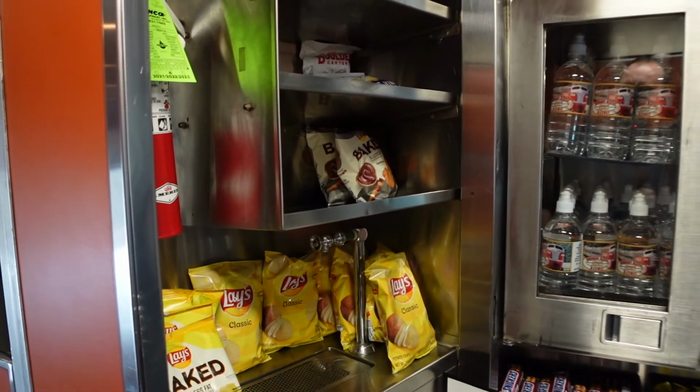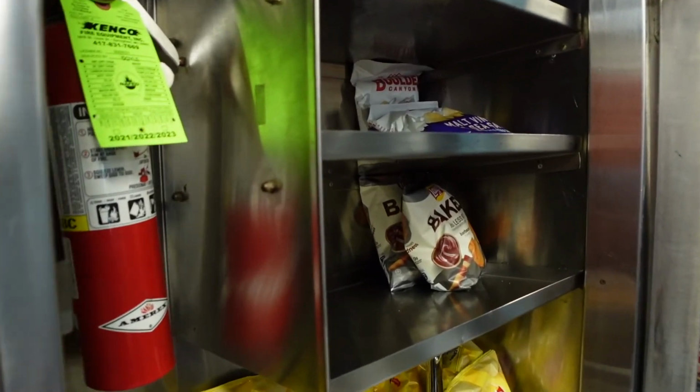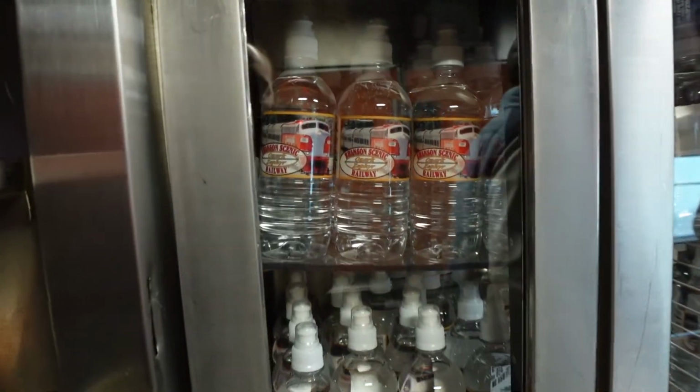Alright, they have a limited selection of snack foods and beverages on the train here. So we've got some chips, chopsticks. Look at this.